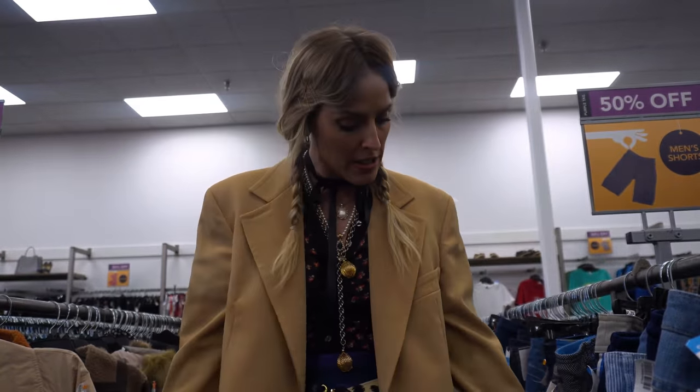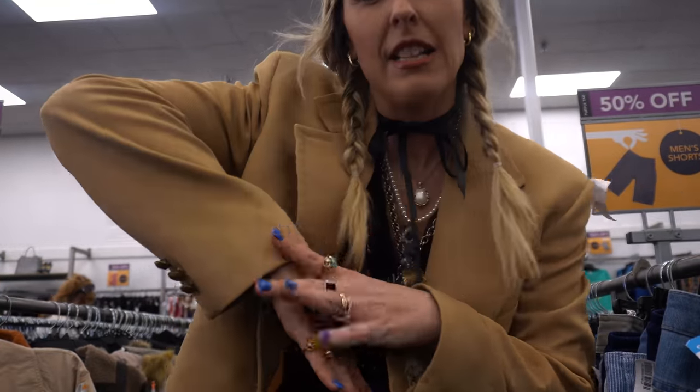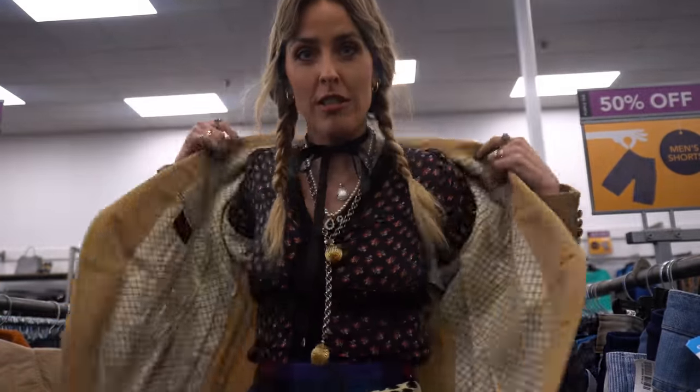This is a vintage men's sports jacket. I gotta see it in the big mirror, but it's very cool. I just love the 70s menswear styling of it, and it has kind of more of a camel color. My favorite section, the outerwear. I found some fun gems, those that you've already seen.